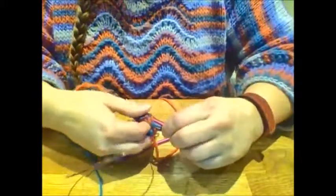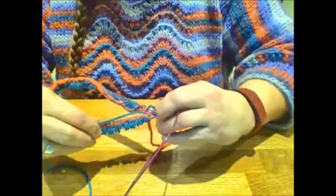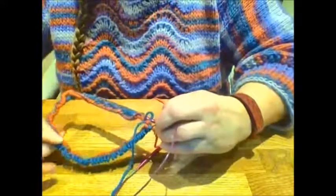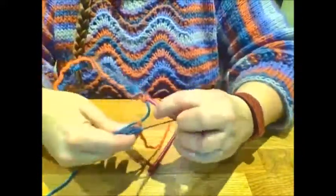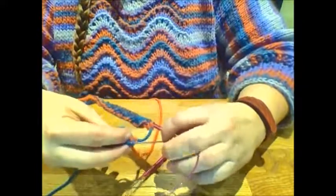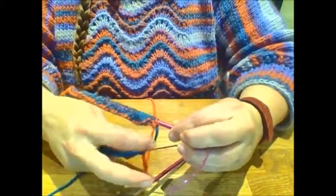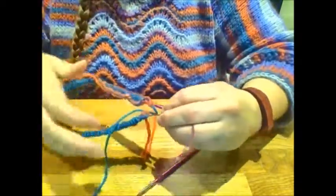I just wanted to give you a tip here. I've just cast on to make myself a cowl here, and you know this pesky problem when you've done the first row and you've joined and then you've got this? Well, I have a little solution for that.